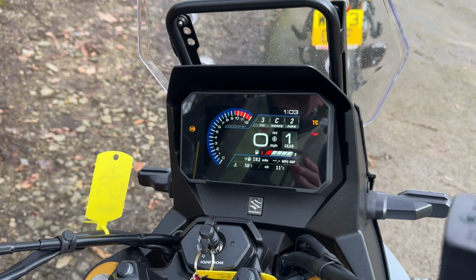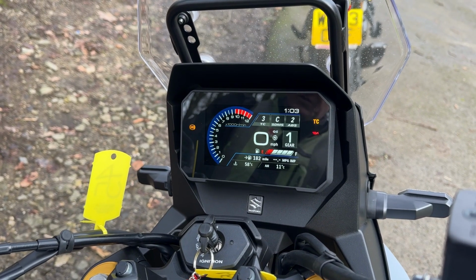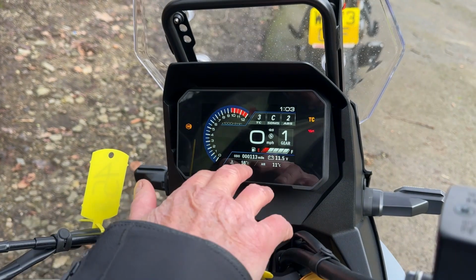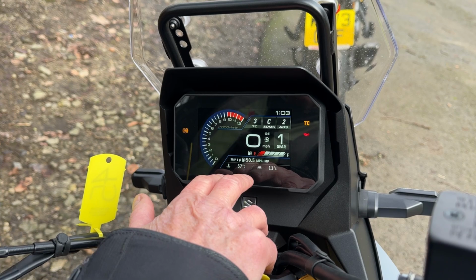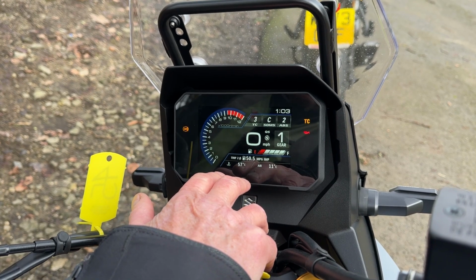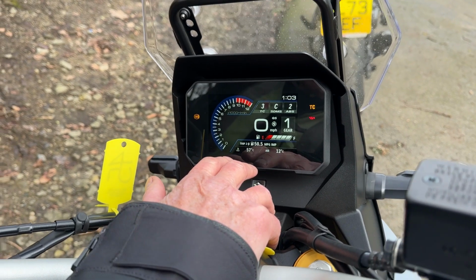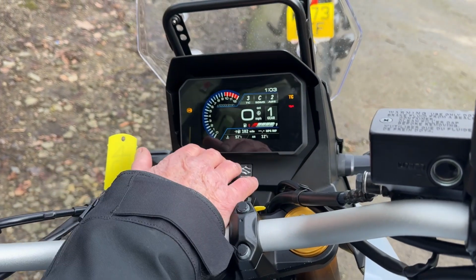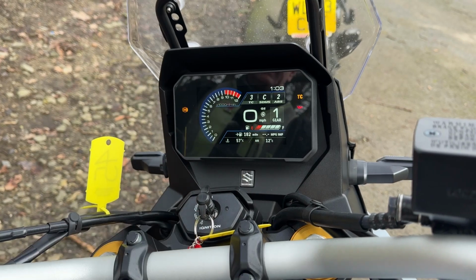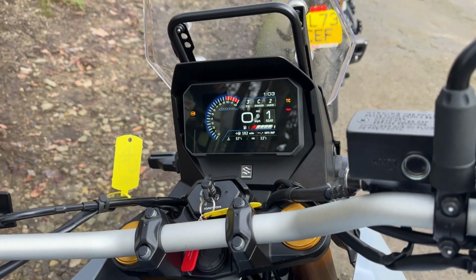So that's that. Also, if you're just using the flicky switch here, it changes all your speedos, your mileage, your trip mileage, all that kind of stuff, miles per gallon. 50.5, that's not bad. Well, yeah, it's all right. I don't know what it was doing before. Engine temperature and air temperature. So it's just really nice.